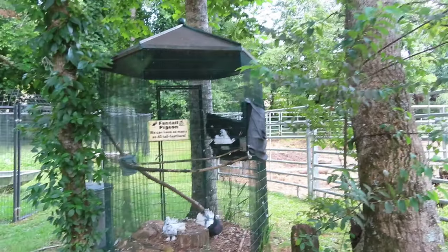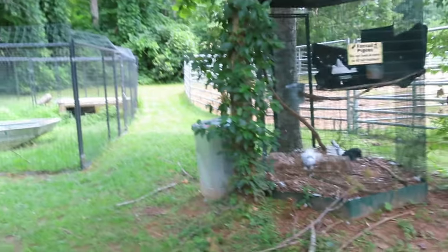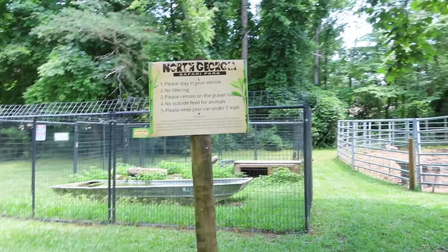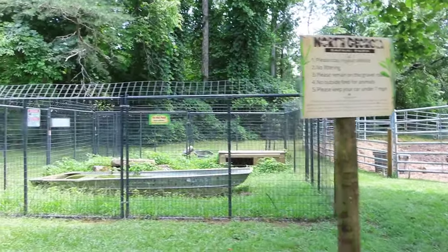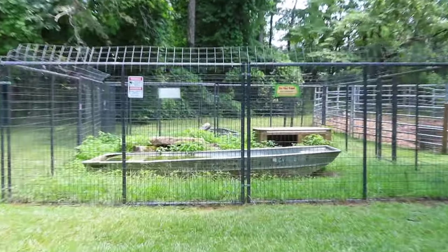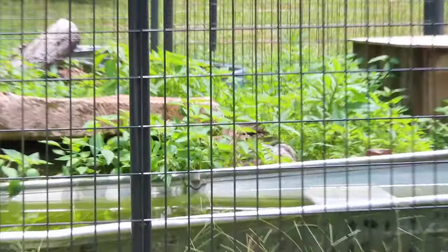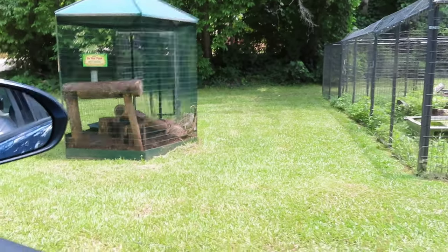Got some fantail pigeons. It is named for its bold black and white color. Being an omnivore... Not sure what's in there. I can't see anything. Please do not feed these animals. It's an alligator. Well, there's a gator in there? Oh, American alligator. I see the sun. I don't see the gator. It must be in the water.